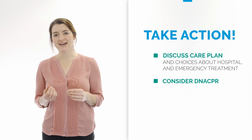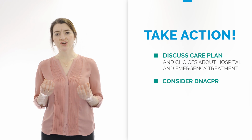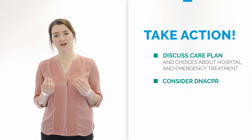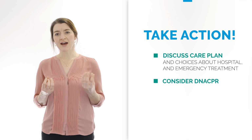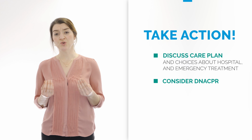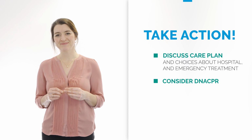If she hasn't already had it discussed, it would also be a good idea to talk to her about resuscitation and what she would want to happen in the event of an emergency if her heart and lungs were to stop working. And obviously a DNACPR, do not attempt resuscitation order could be put in place if this was felt to be the best thing for her.